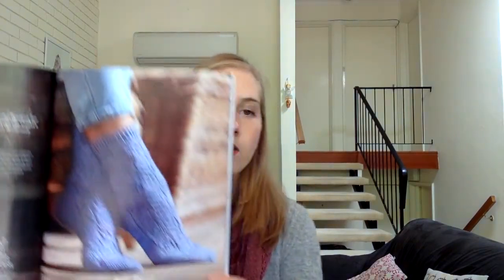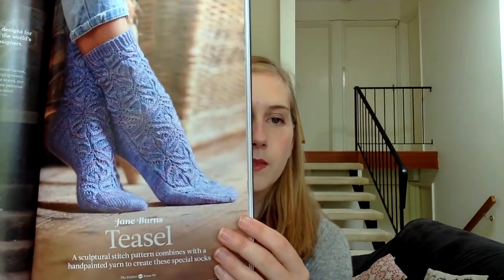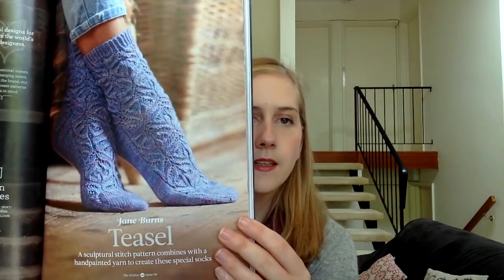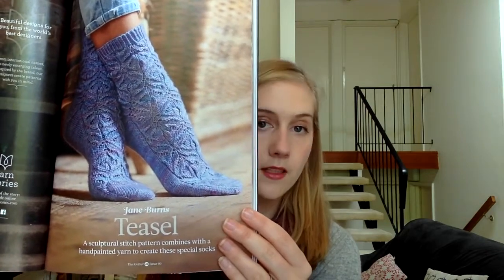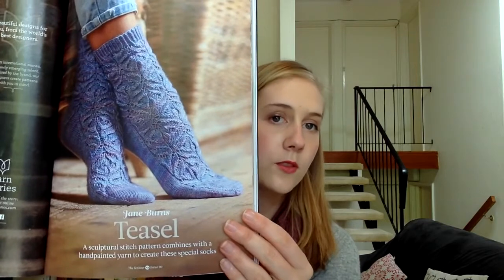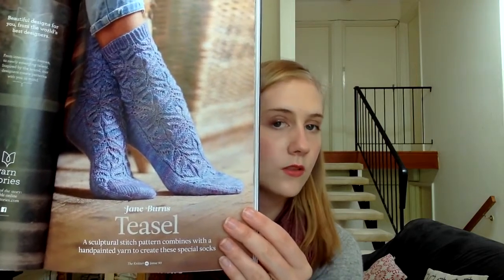Next thing we've got is a pair of socks. I haven't really thought about these much, but they're called Teasel, as you can see there. And it's a floral kind of lace design on the upper foot, and not the lower foot. And they're quite short socks too. So if you didn't have all that much yarn, these would be a good one to try. Oh, letters, articles. Now this is an interesting one. I actually quite liked this Galloway. The thing I don't like about it is the model's hairdo. What's going on there?